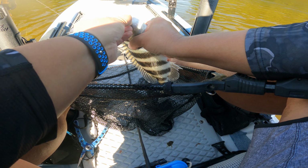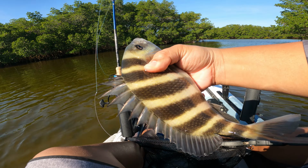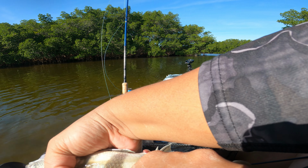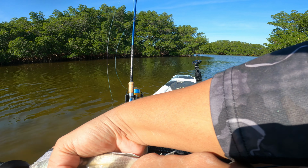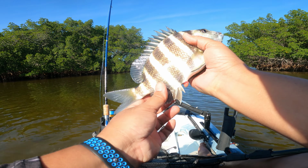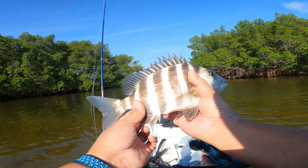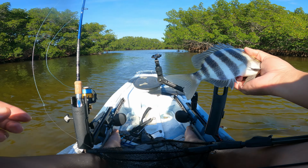A little bit bigger compared to some of the other ones. But it's still not going to be a keeper, it's going to be like 11, I guess. Maybe short. Like 11 and a half. Almost there, but not quite. Alright. Let's see what he said. Number 4, I think. Got a little bit of a hernia going on there. We'll get it back in the water.